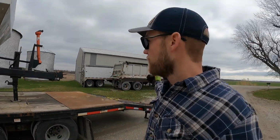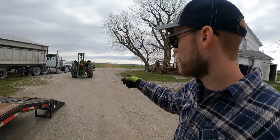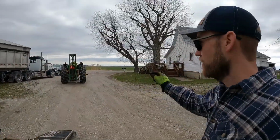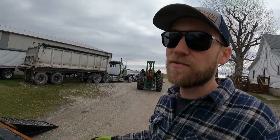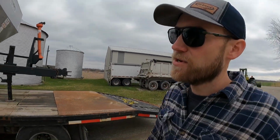We backed it up. We just hooked it up to a tractor and backed it up on here, but we've got a forklift on the back of the 4320. It's got a hole in one of the ends of the fork, so we're thinking we can just grab it and slide it off down the ramps.